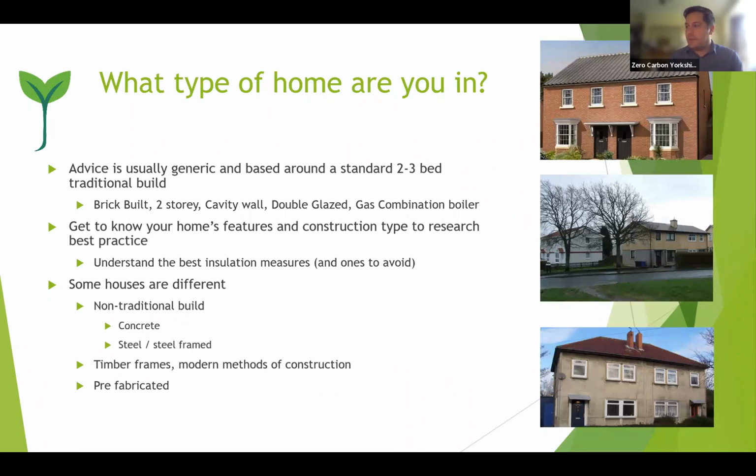Some houses are very different. There are some houses in my town of York that are completely steel built, the ISF structures. Some are completely concrete, like the Orlit house down in the bottom right. So the solutions for that house are different to your traditional build, but the principles are the same. The other thing to note is there are modern methods of construction, such as prefabricated buildings and timber frames, which again, just seek advice on what the best methods are. The good thing about that is they're usually quite modern, factory made, so they're pretty high efficiency already.